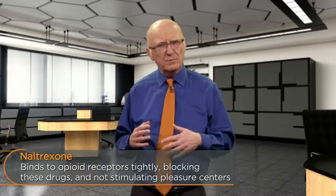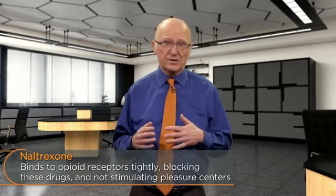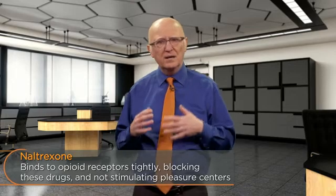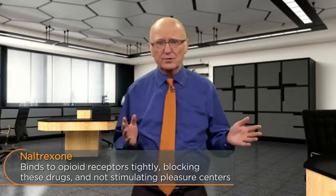Naltrexone, another treatment for opioid abuse, is also useful in treating behavioral addictions like gambling. Naltrexone binds to opioid receptors tightly, blocking the binding of these drugs, and does not itself stimulate any pleasure centers. By blocking the binding of drugs to receptors, it prevents the user from experiencing rewards from drug use. But as for all the treatments, getting the addicts to regularly take the medication is challenging.